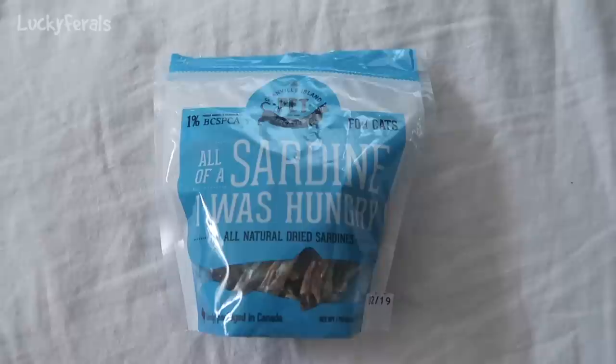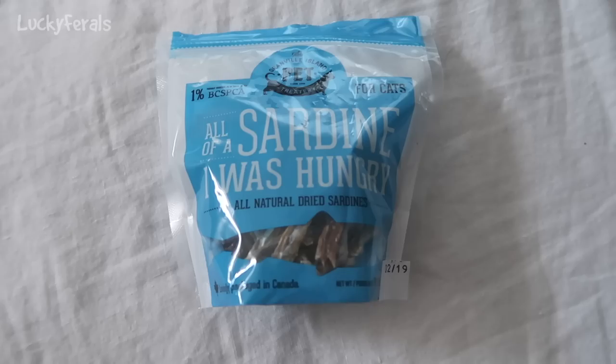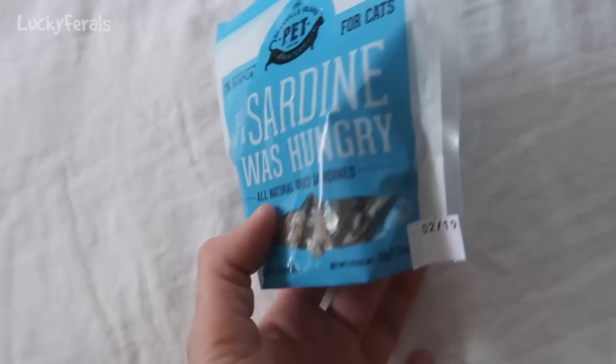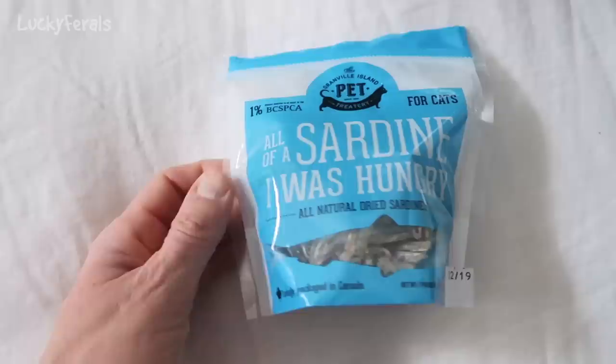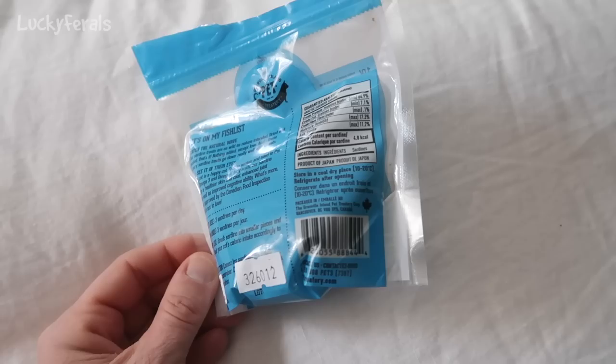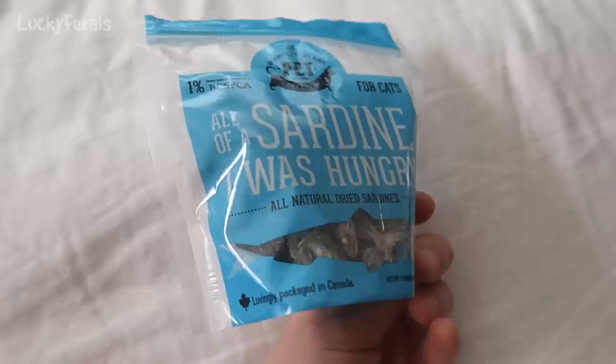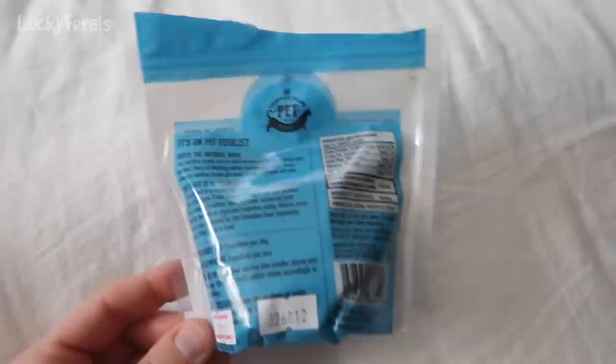All natural dried sardines. This is from Granville Island Pet, and these are for cats. And this says they are lovingly packaged in Canada. And this is a 1.76 ounce package, but they're dried sardines, so they are light. The only ingredient in here is sardines, and it says it's a product of Japan. The woman at the pet food store said that they were from Canada, because on the front it says lovingly packaged in Canada. So there's always a difference between where something is packaged and where it's sourced. So these are actually sourced in Japan.